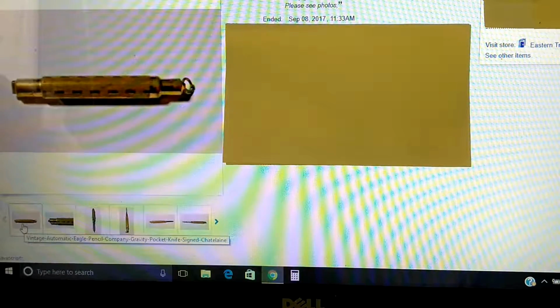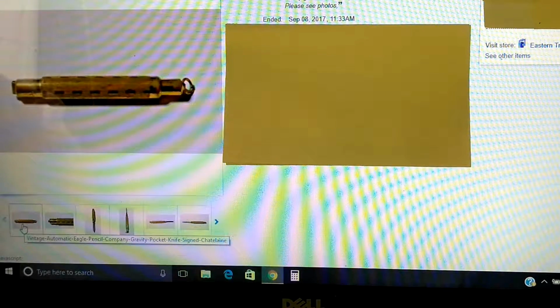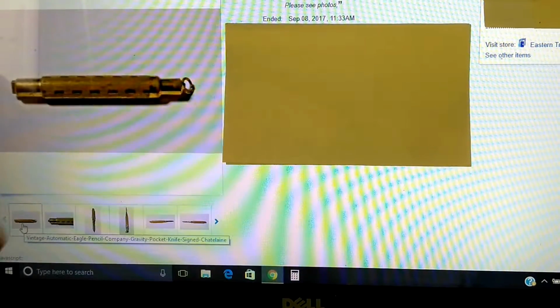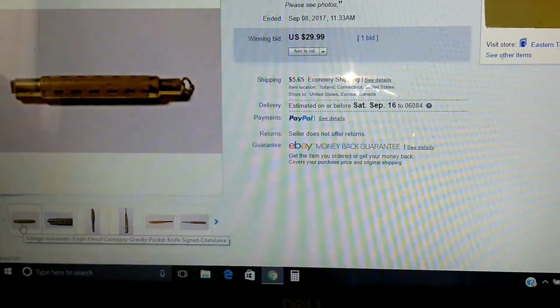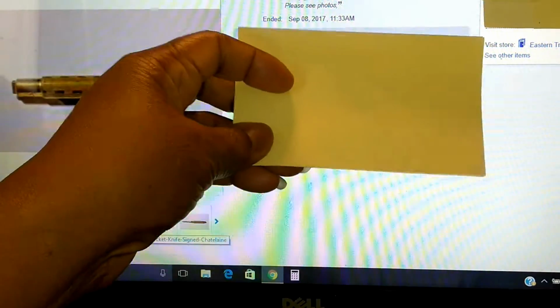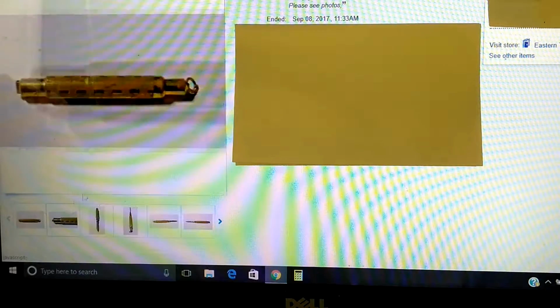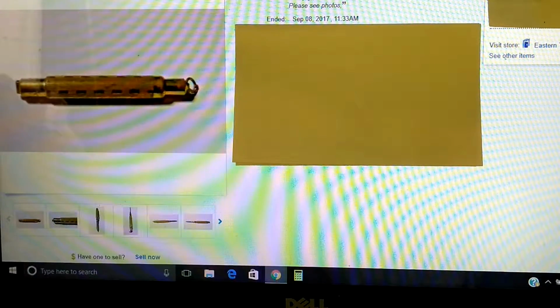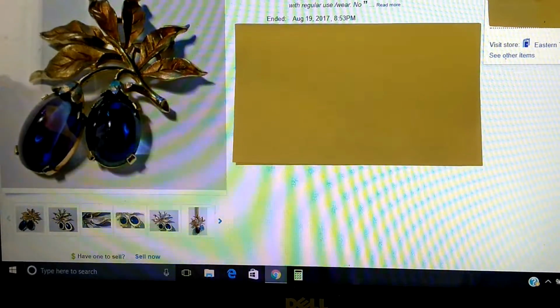And then there were a lot of things that were small, like this, that we were able to keep, and over the years we've been reselling. So this little gravity knife, in total inches, it's maybe 2.5, 3 inches long, and it sold for $29.99. It had one bid on it, and the shipping was $5.65, and in reality we paid like $2 and maybe 30 cents to ship it first class. And that was an item that, if you think about it, someone paid us to take it away with a bunch of other stuff.